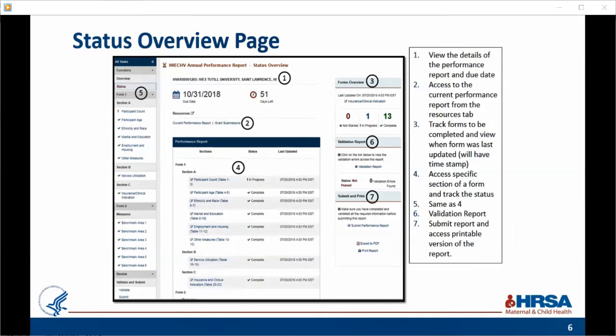And the seventh area is the submit and print box. We recommend that you download and save a copy of your report prior to submission. Remember, the validation report must be passed in order to submit the report to your PO for review.